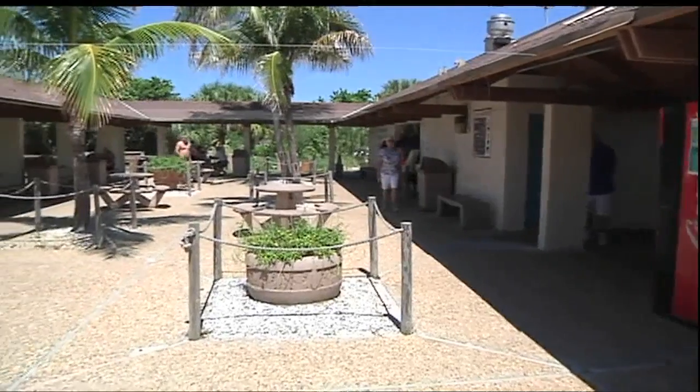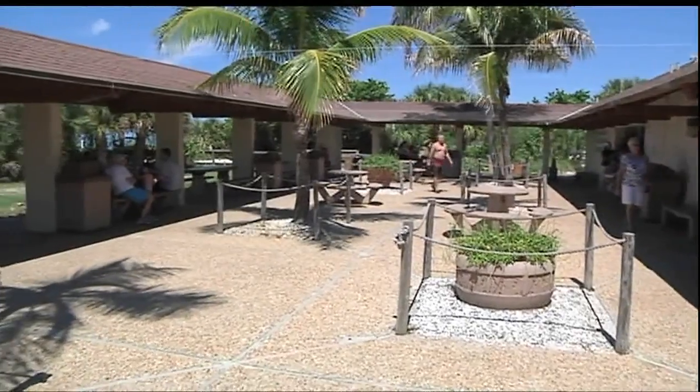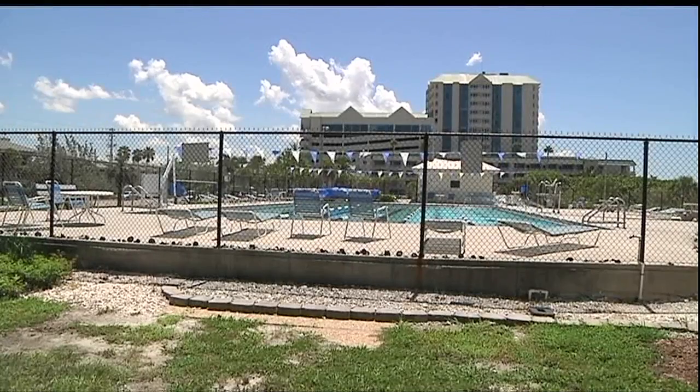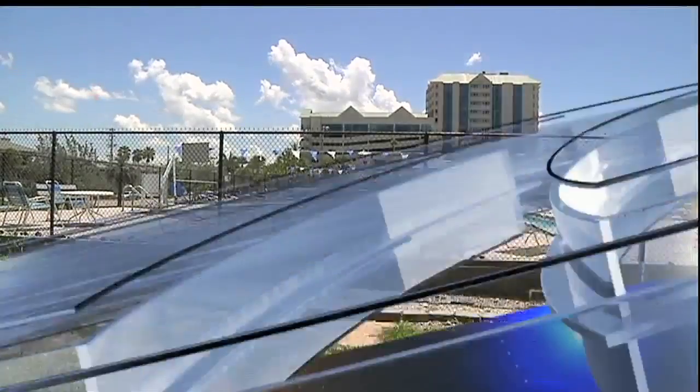If all goes according to plan, city officials tell us work on the pavilion and the pool area would get underway sometime in late 2018. And this is expected to go in front of the Sarasota City Council for review within the next 60 days. Reporting live from Lido Beach, I'm Rick Adams. Back to you. All right, Rick, thank you.